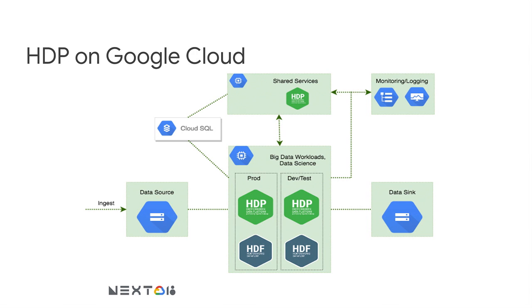So this talks about how the various Google Cloud components are used. HDFS will run on Google Compute Engine. Ingest, you will bring your data into GCS. You'll write your data out to GCS. The shared services cluster, you'll use Cloud SQL for Ranger and the Metastore. And the shared services cluster, again, runs on Google Compute Engine. Logging and monitoring can be integrated into the shared services cluster, and part of the logging and monitoring would go in over here, where we have metrics via Ambari. The other parts, system logs, could go into Google Cloud logging infrastructure.